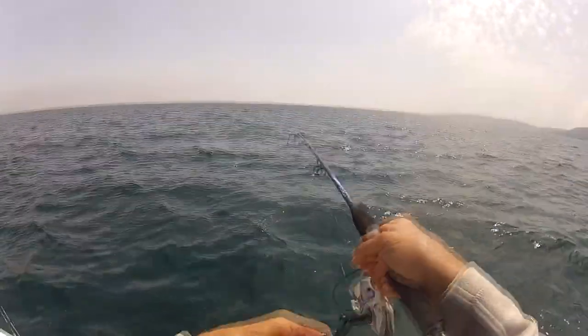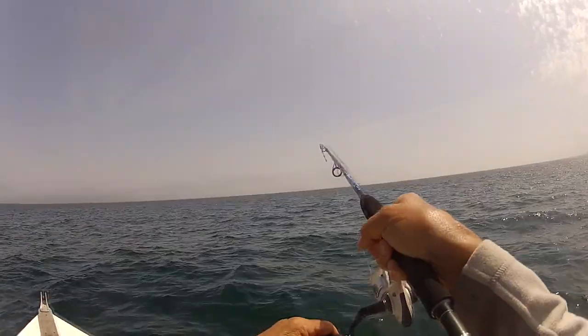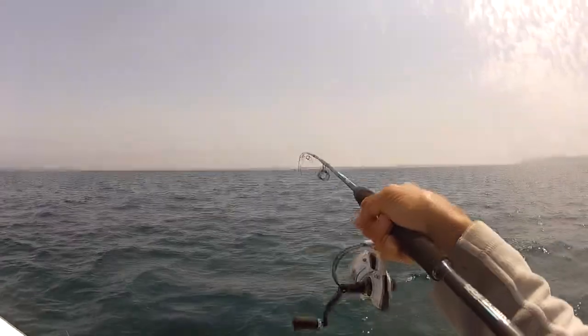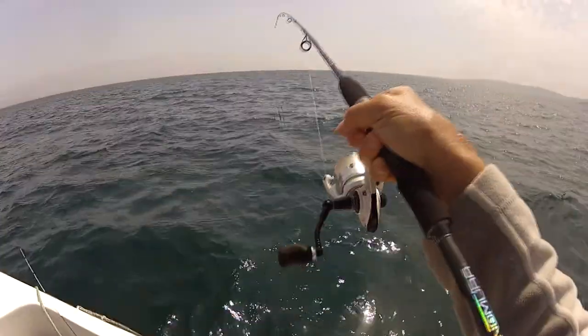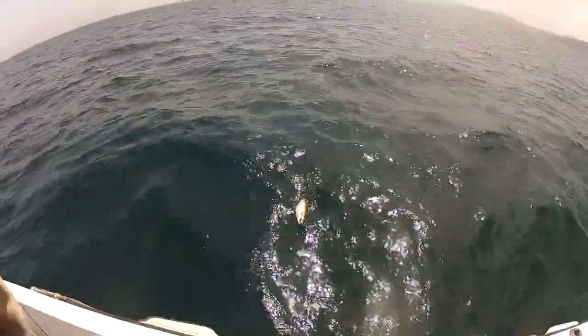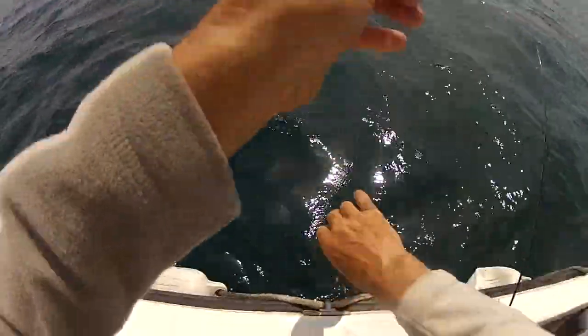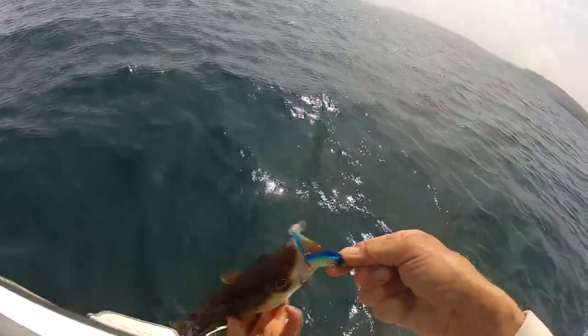And fish on, people, fish on. Not a big one. He could be pan-sized. He could be on a beach holiday to end all beach holidays. Got a very, very light lead on there. Sidewinder lure, what else? And that is the colour lure.